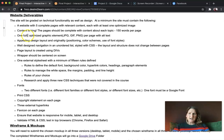It needs to make sure it has 5 complete pages with relevant content, each with at least one optimized image. That image can be in the background. Your content is king, so your pages should be complete with content for each topic, a minimum of 150 words per page. You need to have one fully optimized graphic per page. If it is inserted through HTML, it needs to have alt text. If not, you can go ahead and throw it in the background and it does not need alt text.